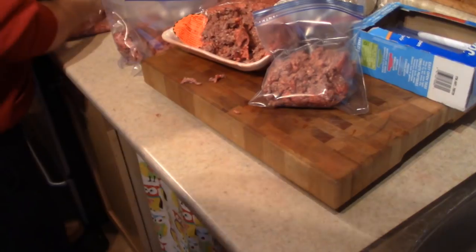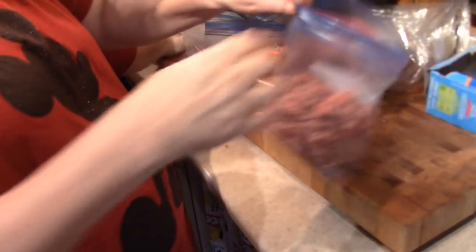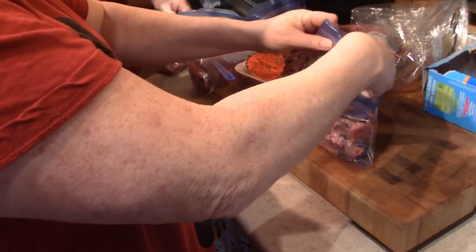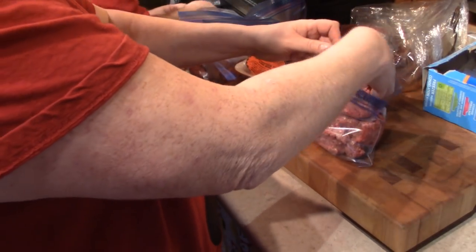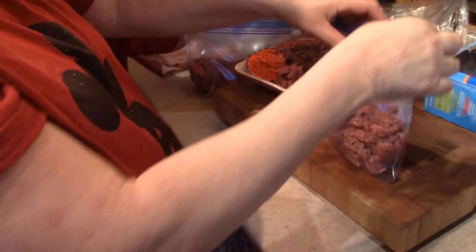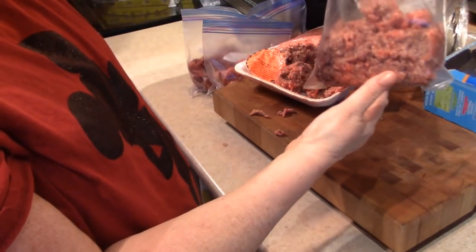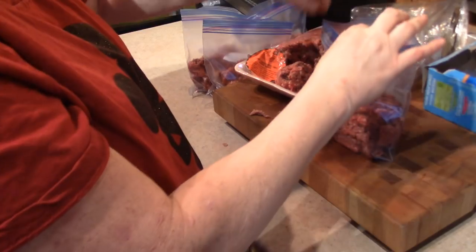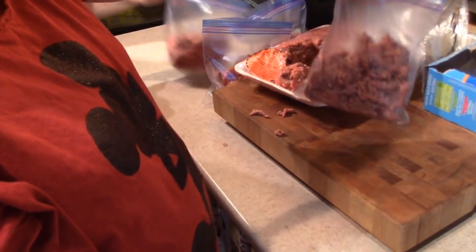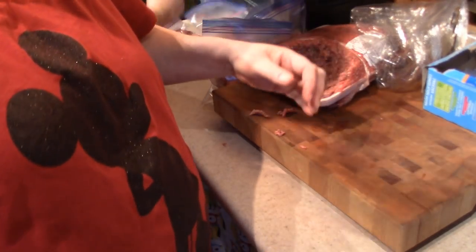Okay, so we're doing the hamburger. I got 2 packages of the hamburger, and I'm putting them in bags. A third package I'm going to make into hamburgers, and we're going to freeze them for hamburgers. Just enough for spaghetti sauce, sloppy joes, chili, whatever. If you need more, you could take 2 bags out.